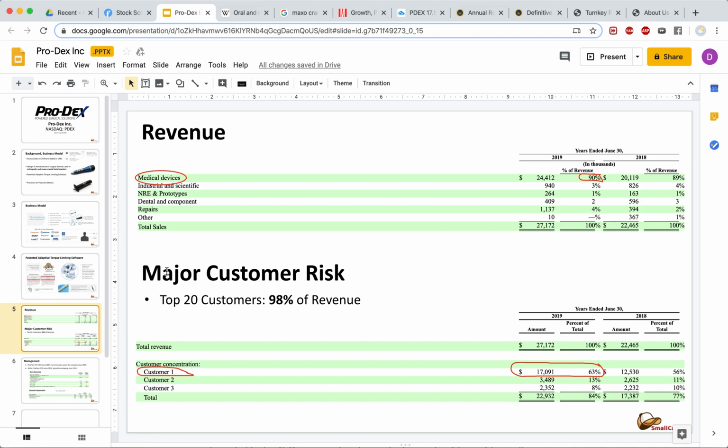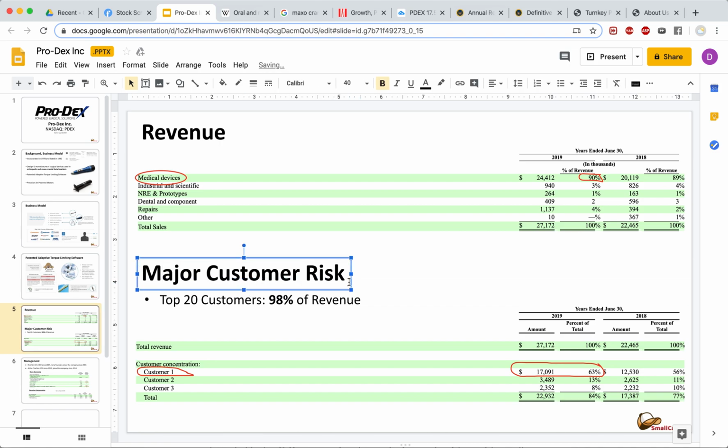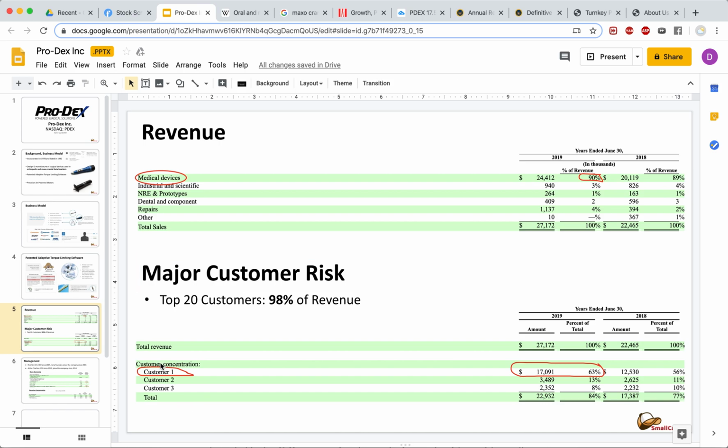Then I found the largest customer risk. For customer concentration, the largest customer is 63% of their total revenue. Last year it was 56%, then this year it increased to 63%. This is a very major risk that I found in this business. If this customer chooses to leave, then more than half of the company is gone. The top three total is 84%, so it is very dangerous. It is a potential risk, I would say.